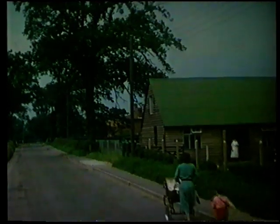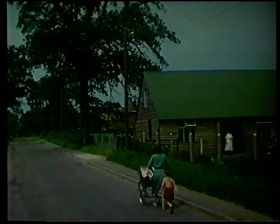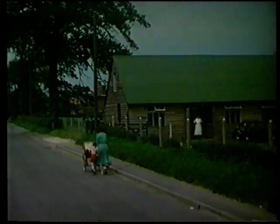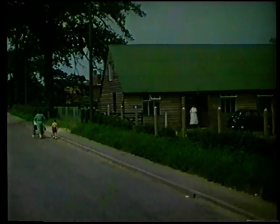We visit Brooke now with a film made in the 1950s, and Mrs. Folkes is going to talk us round. This is the old village hall, which was an army hut, and there was a very fearsome district nurse who ran a clinic, and you can see how little traffic there was because the mums are pushing the prams up the road.